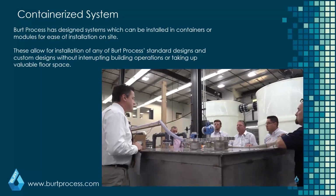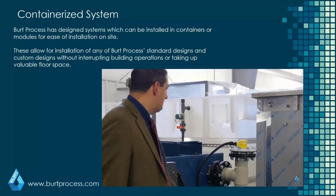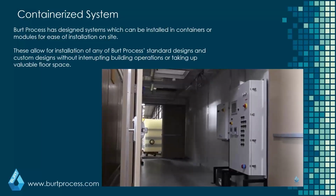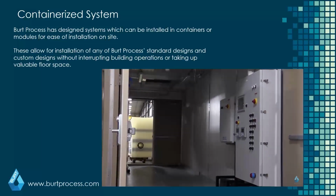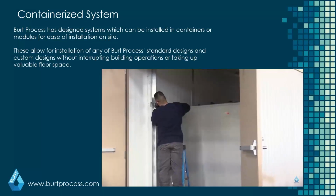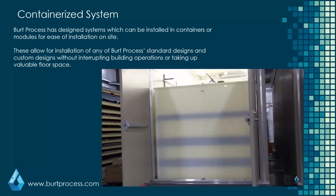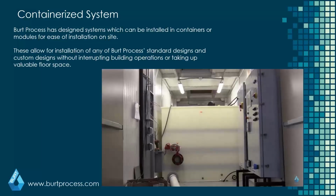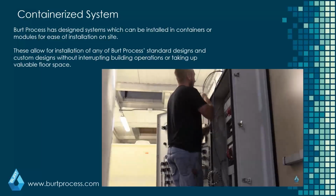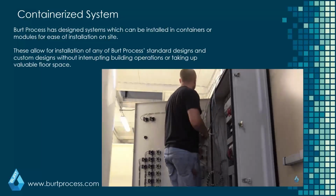And one of the first units that we actually did, and this is the video that I'm showing here, was divided into two different containers. It was built for a public health lab. It was fully redundant. You can see some of the larger tanks, so there was quite a bit of flow involved in that. And this is where you see how these things are built and designed. You can see the access hatches in there.